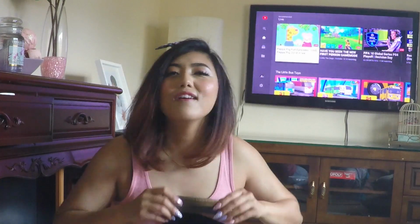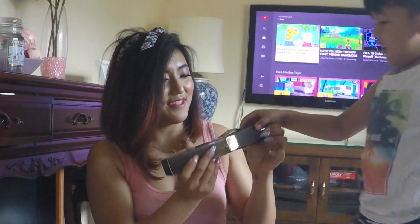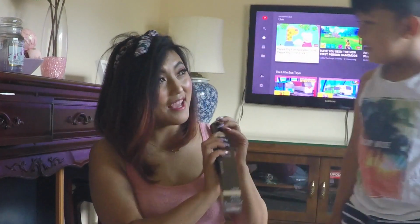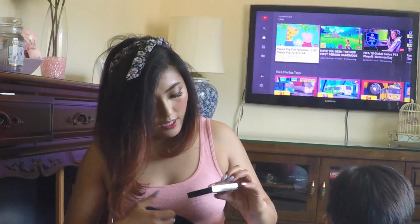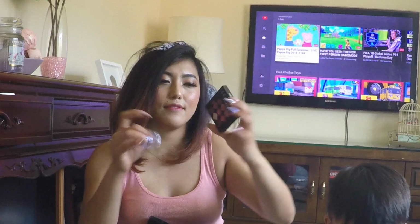Oh my god. Becca Backlight Priming Filter. B-E-C-C-A, Becca. And this is Huda Beauty Mauve Obsession Palette.